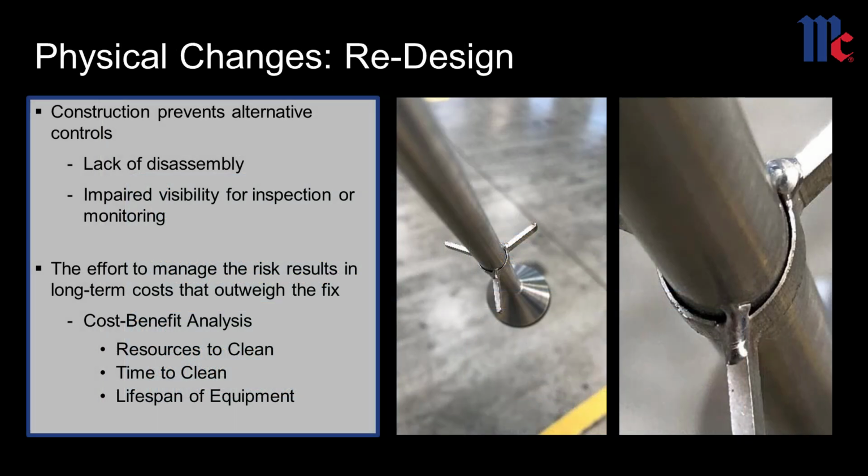Even though we want physical changes, sometimes we just can't do it. This is a very simple example. This is a filler piston with a collar that's been welded on, and that collar keeps spacing in the fill tube. This is not a good design, right? There's no alternative control for this. How do we work around this bad design? You can't clean in the crevice. You can't inspect in the crevice. So even though this is simple, it demonstrates that sometimes your only option is just to change it and not try to deal with the issue that you found.